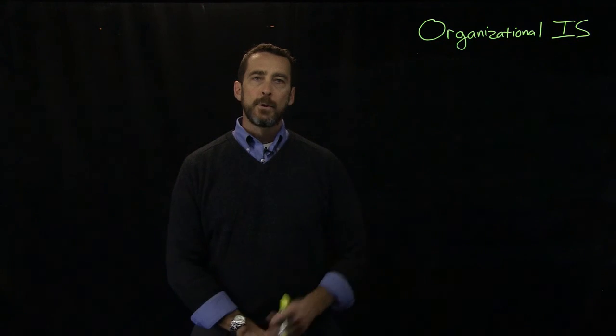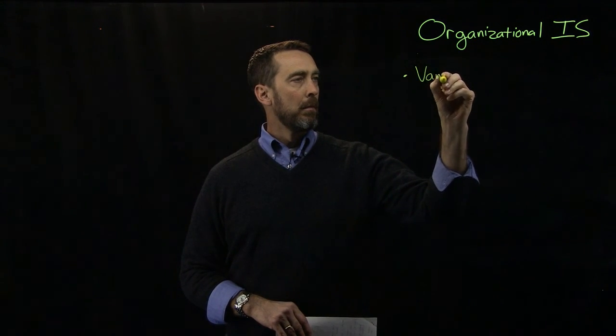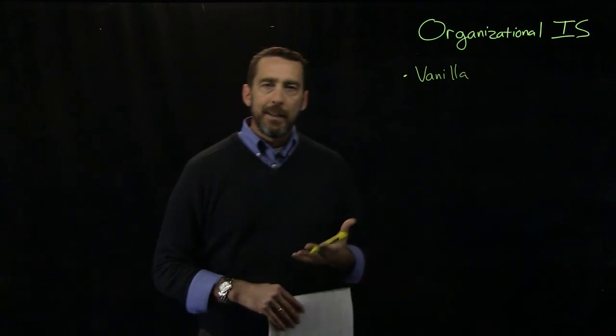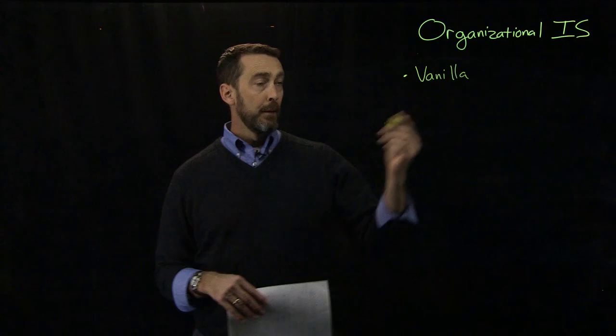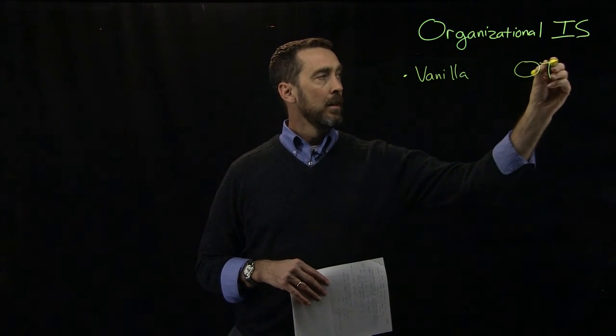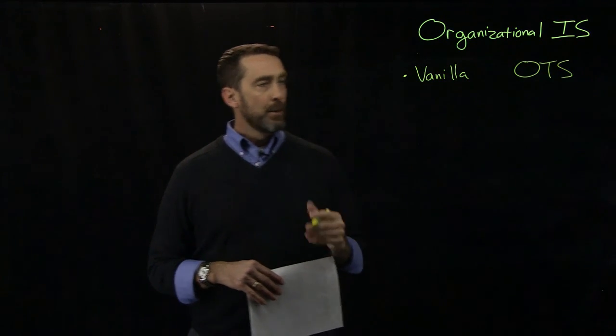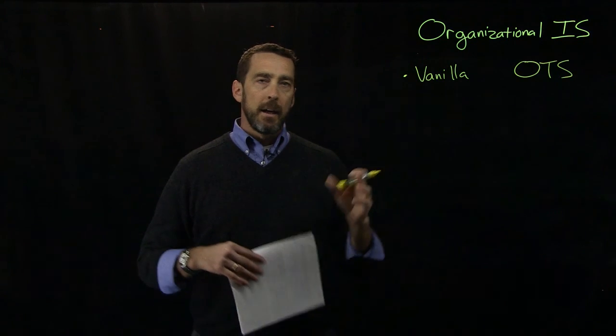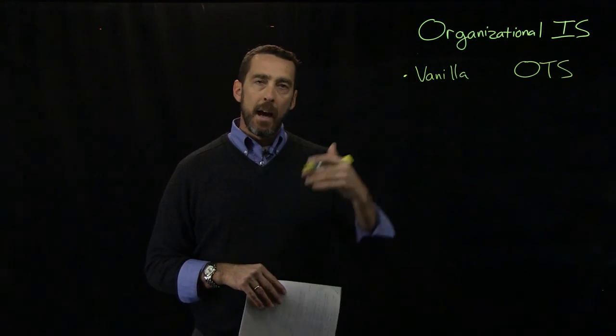As we consider different types of ERP systems, there's really three ways that we can approach this. So first, there's what we call the vanilla approach. So the vanilla approach is just the generic off-the-shelf. By the way, when we say off-the-shelf, one of the things you might often see is this thing called an OTS. OTS, off-the-shelf. So the vanilla approach is, hey, we buy this ERP system, and it comes as it is, and that's how we run it.